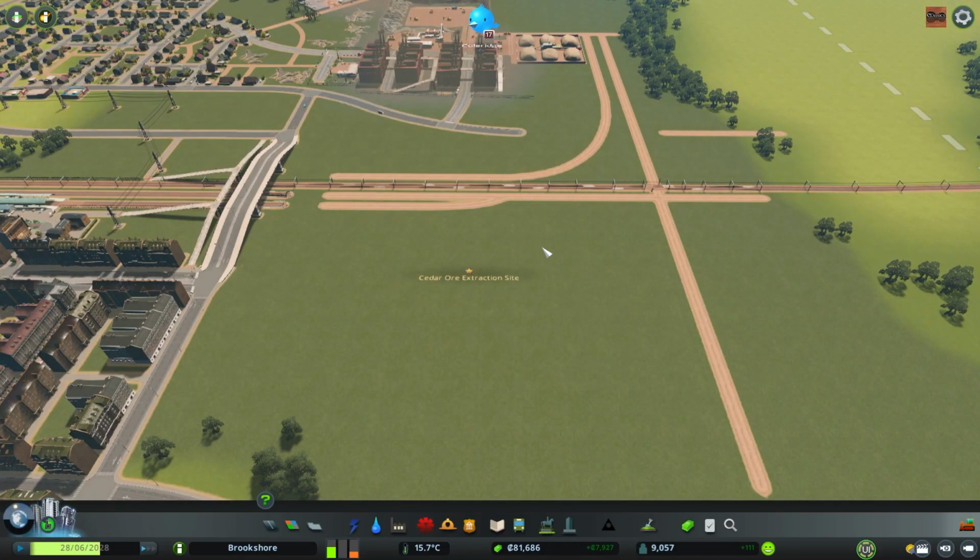Okay, so for the expansion of Cedar Ore, let's just have a quick look at the grounds that they've got. We've got ample space here for a cargo area. Ideally, I'd like to have a few rail yard lines in here. We're going to move the storage out.